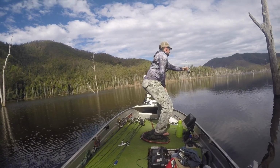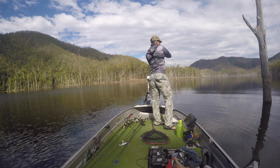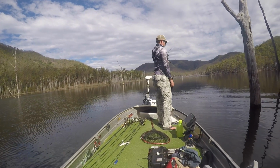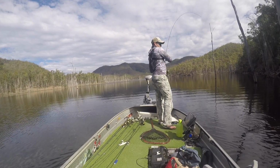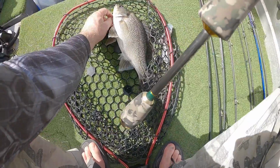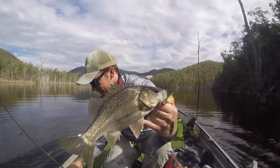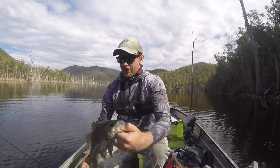Yep. Oh shit. Oh shit. Please round that tree. Another school size bass on the Flash J. Boom. Yeah, I've got to come close to the camera because he's small, but right in the corner of the mouth. Bang, lure's out, and the fish is gone.